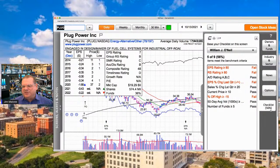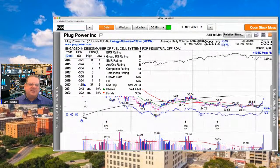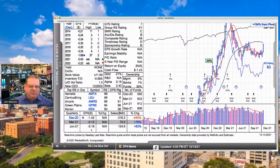It's got a 56 checklist. I don't buy anything this low, and I just think you can do better. There's a decreasing number of funds that are in it. I think this was a good stock, and I'm not saying it's the end of it. They definitely had good profits. Their sales are up 83%, but they're still losing money. And in this kind of environment, a negative cash flow is not the kiss of death, but it's just not really where you want to be. So be careful with Plug right now. It's just not the part of the market.